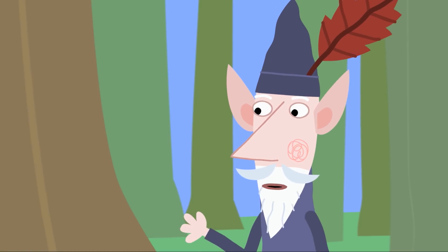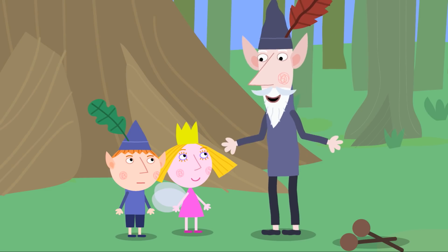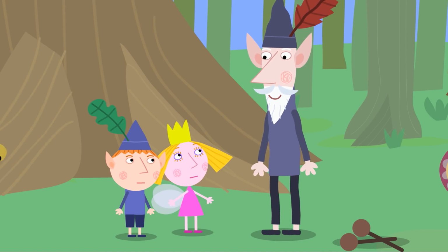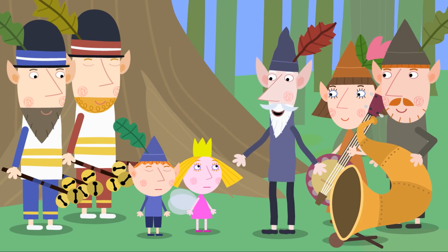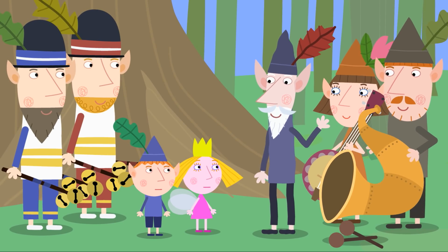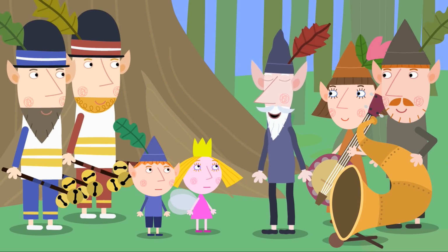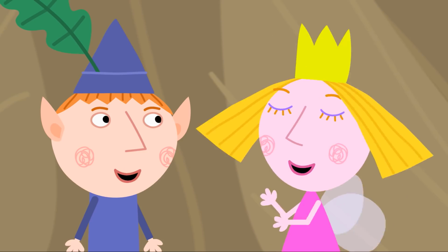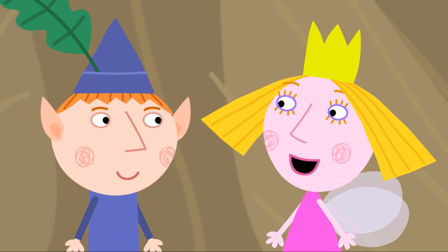The king likes surprises, doesn't he? Yes. We can give the king a surprise party. But he doesn't want a birthday party. Ah, but it won't be a birthday party. There'll be music and dancing and fireworks, and no one will say the word birthday. Gosh, that's very clever. It's brilliant. Come on, Ben. We need to get ready for the party.